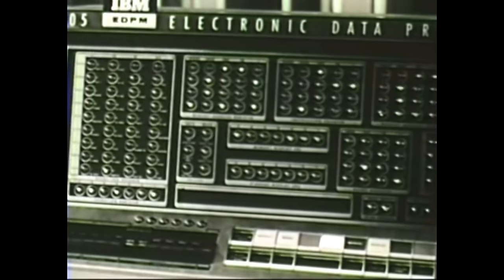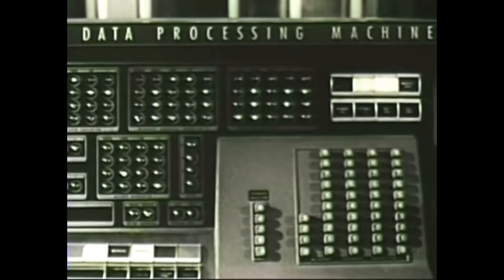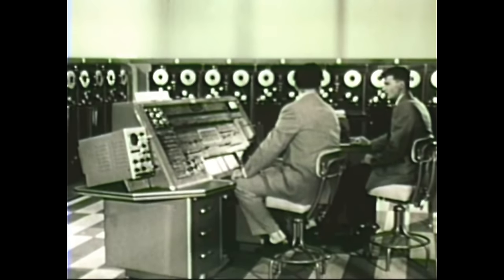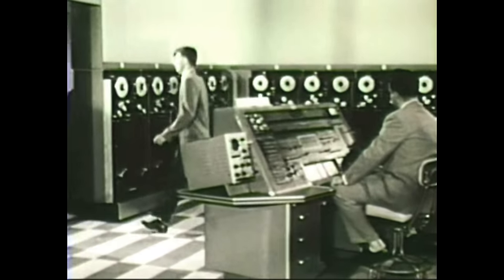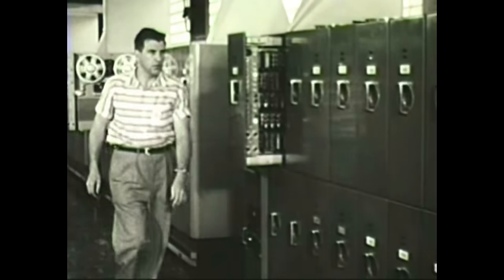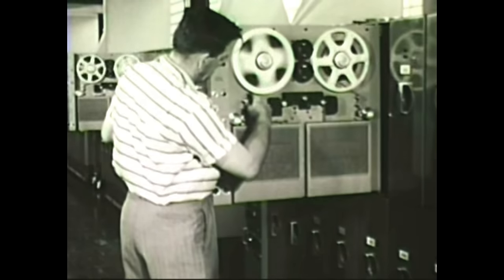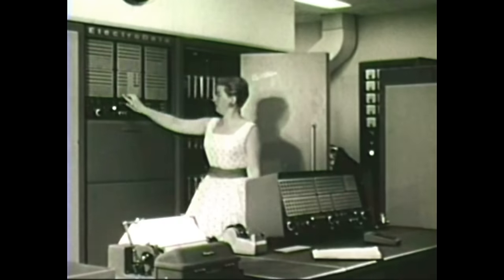This is the console of an International Business Machine 705 system, one of the various makes used by the U.S. Army. Here is a Remington Rand UNIVAC system in operation at the Franklin Institute in Philadelphia, Pennsylvania. This is an RCA Bizmac system being used by the U.S. Army Ordnance Corps. And here is the Burroughs Datatron system.